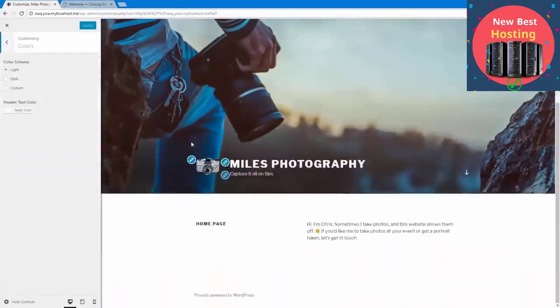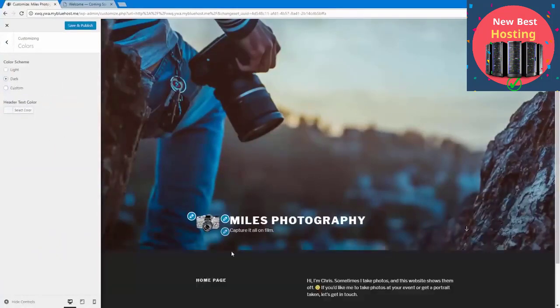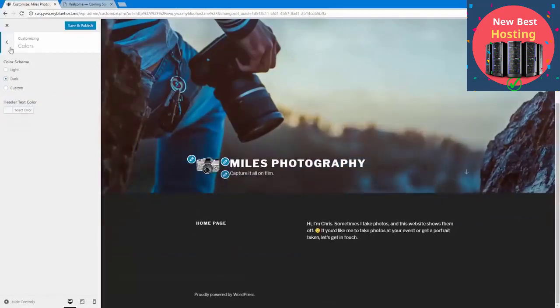And let's go to colors. So the next thing I can change are, I can start customizing colors here, but I really like the dark theme, so I'm just going to use that.